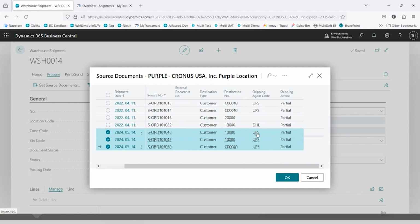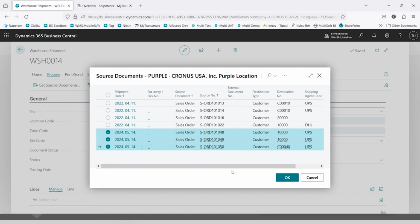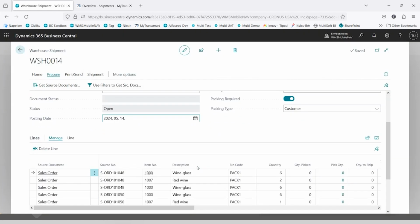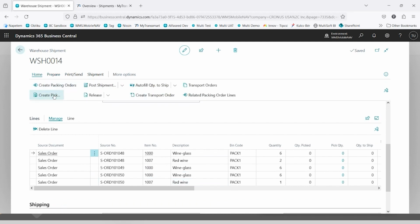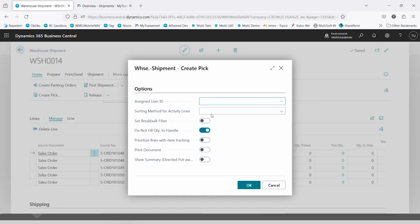Just to mention here that the shipping agent code is UPS for the demo. So in the end, this will be carried out with a third-party logistics team. That's why I would like to already pre-sort it before packing, and after pre-sorting I will pack it, and after packing it I would like to have that shipped with the UPS guys. So I will create a shipment. Now I'm having a combined shipment here, and with the standard process we will create a pick.